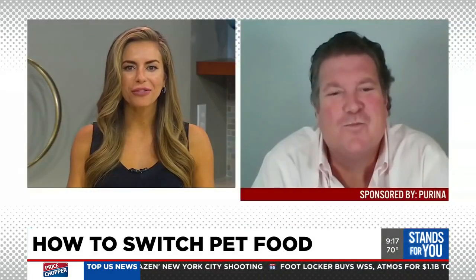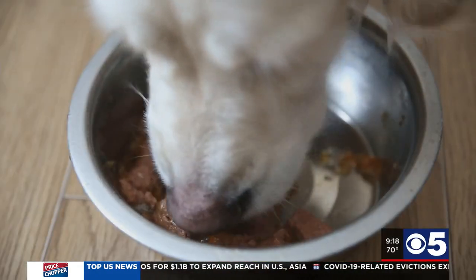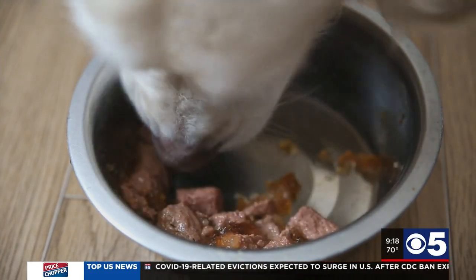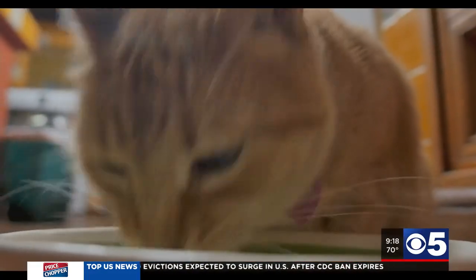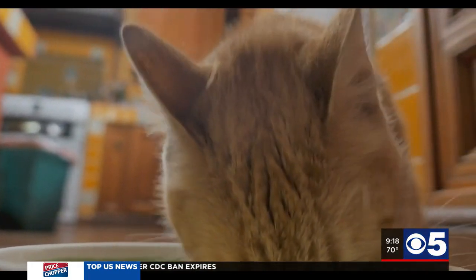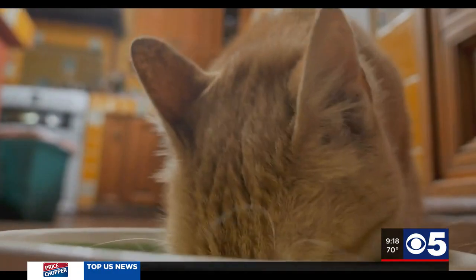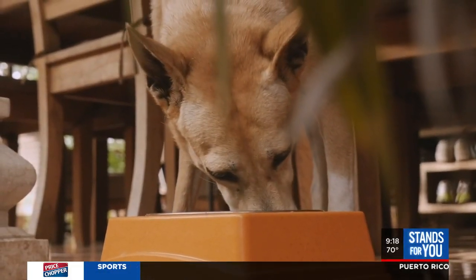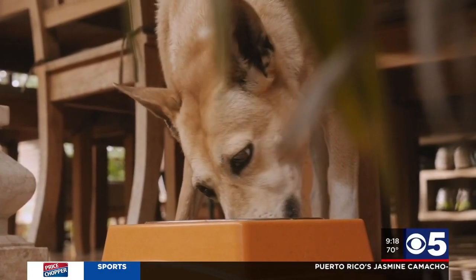So what are some tips for transitioning a pet to a new food? You know, the key is to go slow and gradual. So we recommend a gradual transition over a 7 to 10 day period of time. Day 1 and 2, you'll feed 3/4 of the old formula and mix that in with 1/4 of the new formula. Days 3 and 4, it'll be split 50-50. And then days 5 through 7, you'll be doing 3/4 of the new formula and 1/4 of the old formula. By doing this gradual transition, you'll help minimize any gastrointestinal upset.